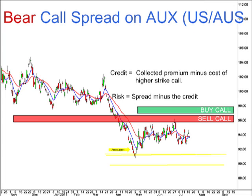If we felt that the pair was going to stay above 92, then what we could do is sell off the 92 strike puts and buy the 91s. And what we've created is a bear call spread on the upside. We've created a bull put on the downside, and combined, that strategy is known as an iron condor.